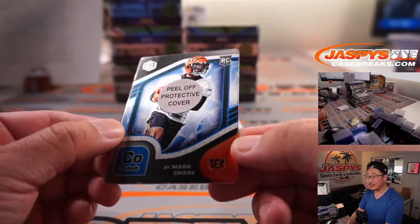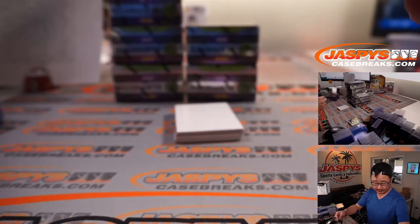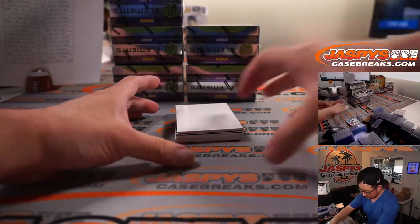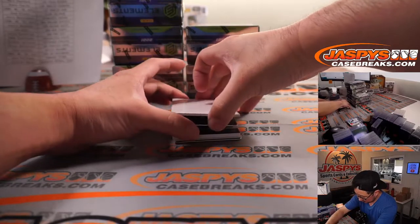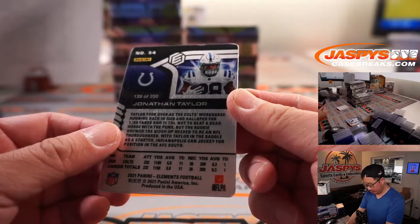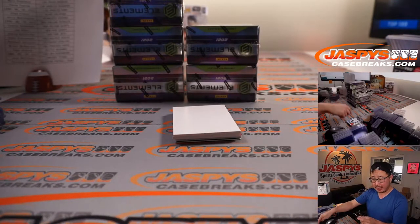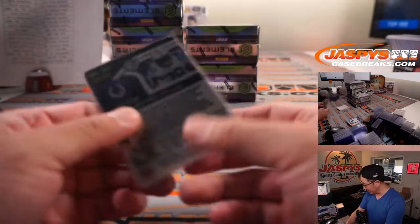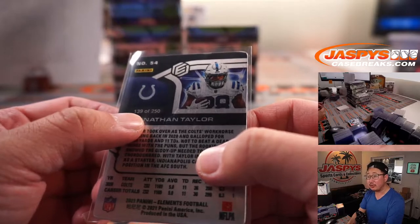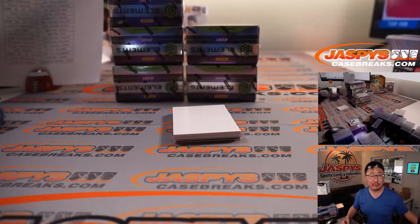There's Ja'Marr Chase, Bengals, 26 out of 27. Jonathan Taylor, 139 out of 250 for the Blue Horseshoes. Bengals, by the way, EA gets that Ja'Marr Chase plate. Colts are a number block team, so that goes to Colts 9, 139 out of 250. That'll be for Peter.